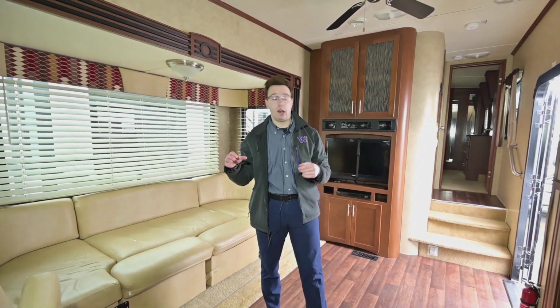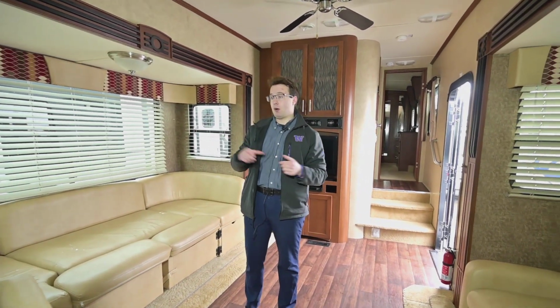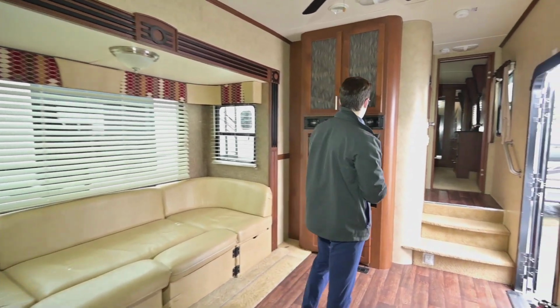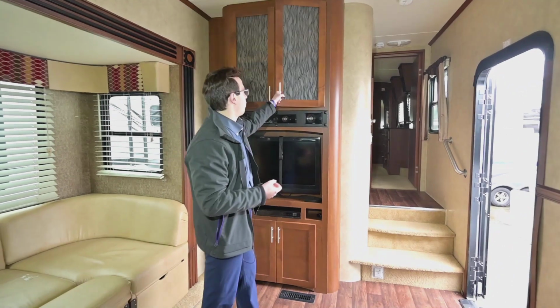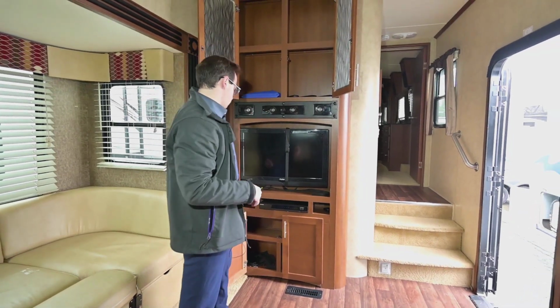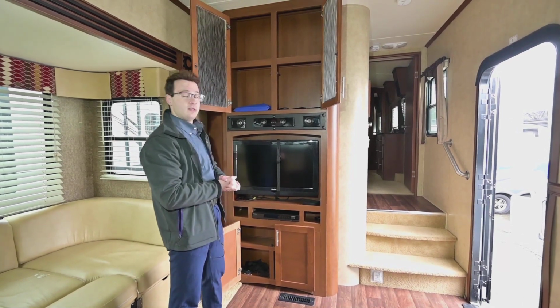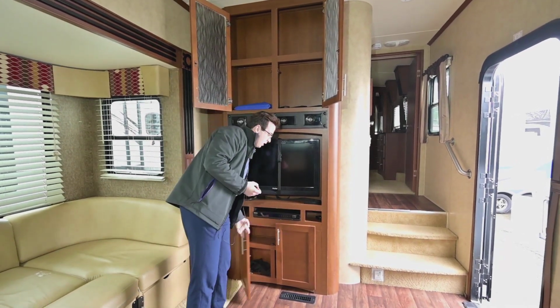Very comfortable living area here. Nice bar top and kitchen area. Let's check out the rest of this coach here. You've got your entertainment center right here, sound bar, good overhead storage and some storage beneath here. Perfect for maybe, hey, who knows, maybe you have some old DVDs or CDs or whatever you might want to put down there.